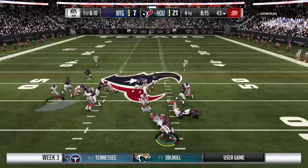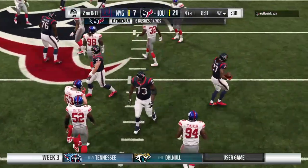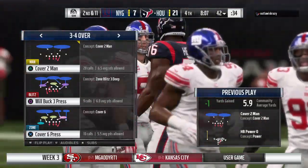They'll run with Foreman. And this one's going to go the wrong way. Losing yardage back at the 42. It's a loss of a yard there, and now 2nd down.